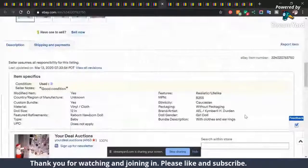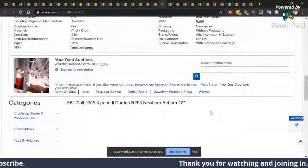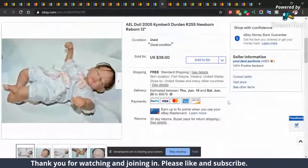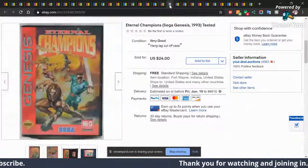Okay, here's my description. It's the same thing as the title. Nowhere do I say that this feels like a real baby doll or anything. And for it being smaller than she expected, 12 inches is right in the title. So I guess size matters on that one.